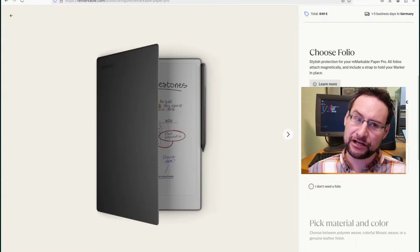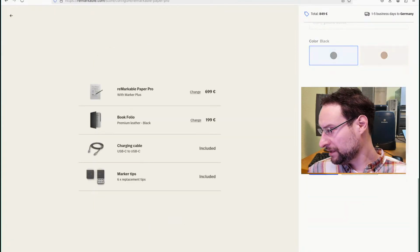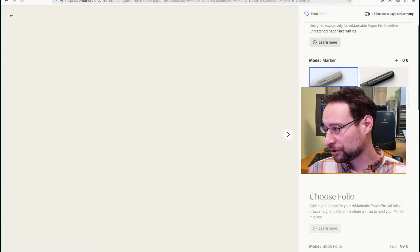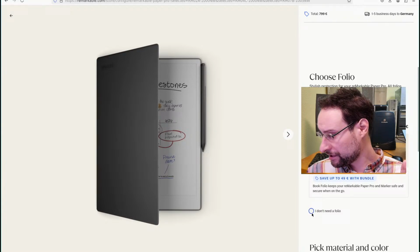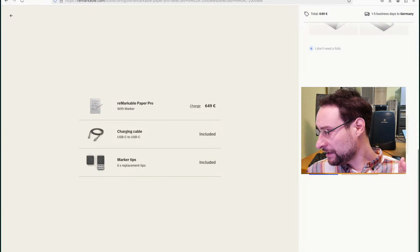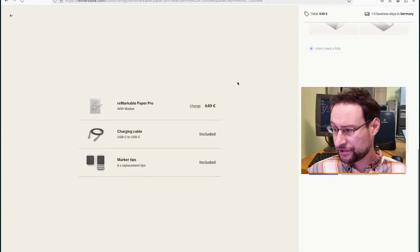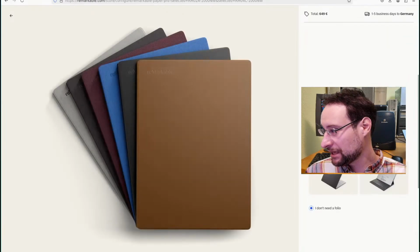So basically they try to extract 150 euro more from me, making this already 849. You actively need to click that you only want the basic marker and you don't want a freaking folio. If this would be selected, yeah, 649. All in all, this is really ridiculous. So they have a charging cable. Is it required by law? Because I would rather not, I don't need charging. I have enough USB-C cables.